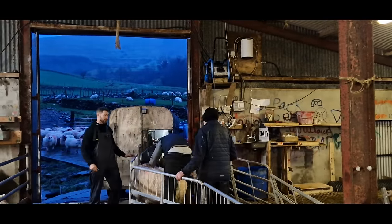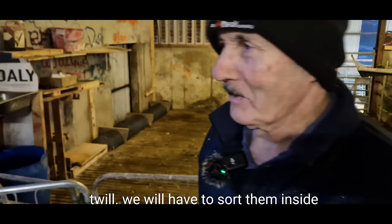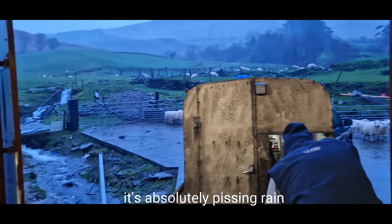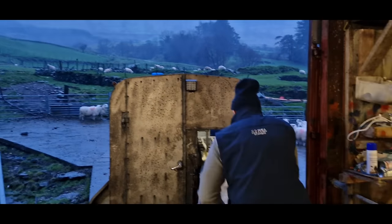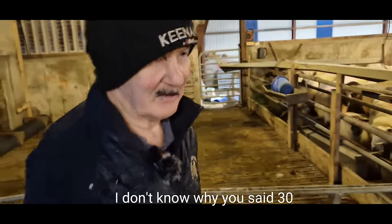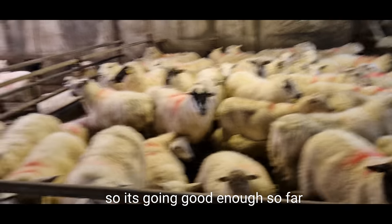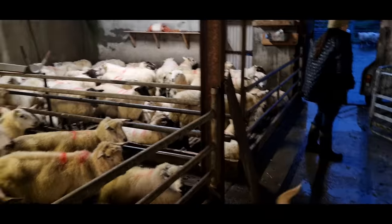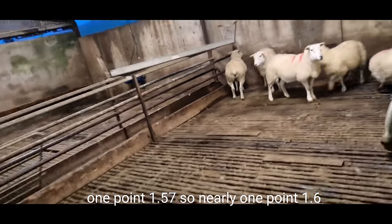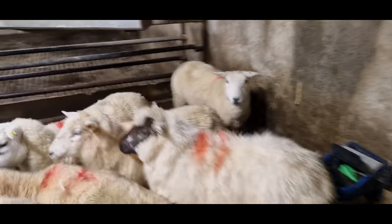It's raining outside now. It'll be a bad day for starting the ewes. We've got to start them outside here. It's absolutely pissing rain. Nine dry so far. How many would you say will be dry? I said about 30. I'd say I'm still sticking to 20. So it's going good enough so far. 1.57, so nearly 1.6. If we can keep that up, we'll be happy enough.